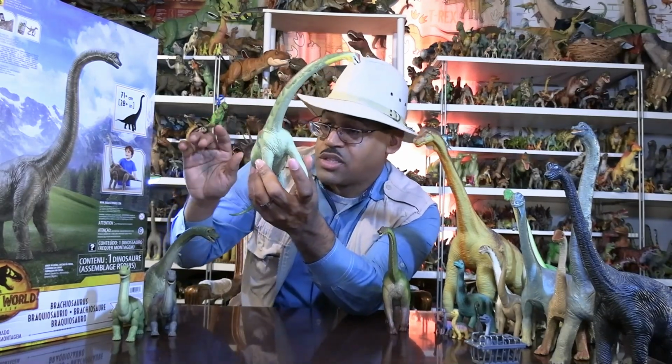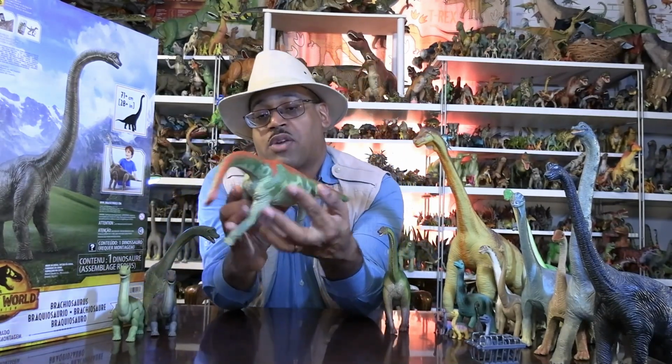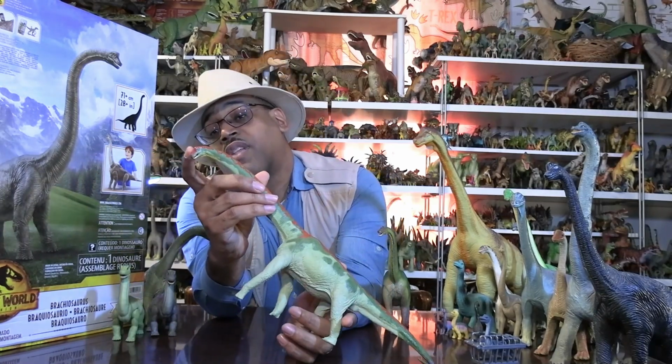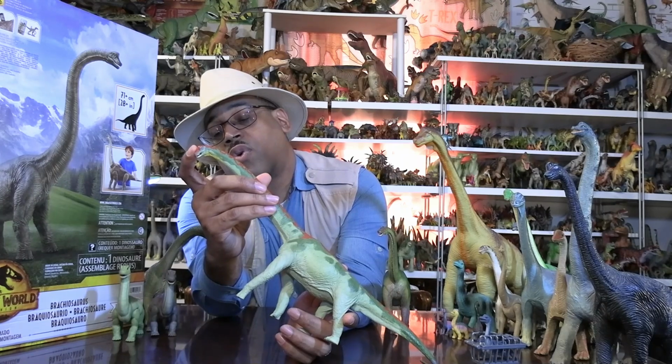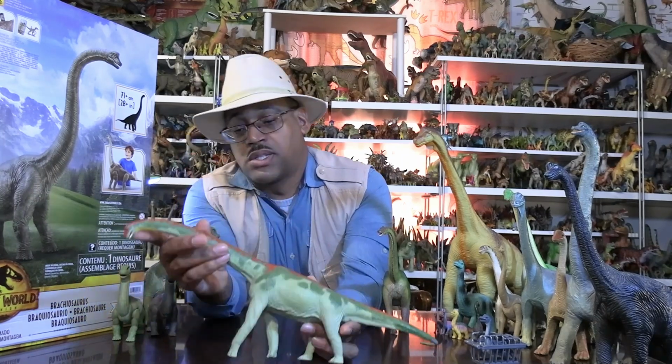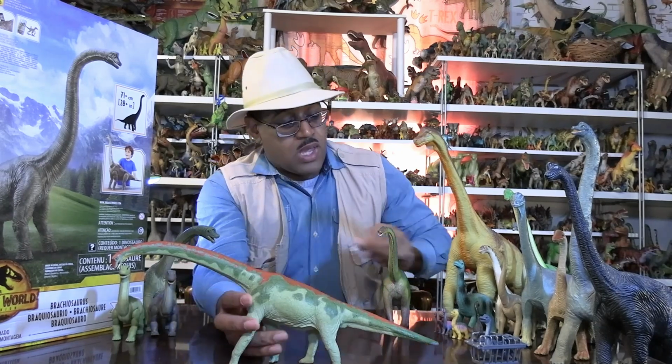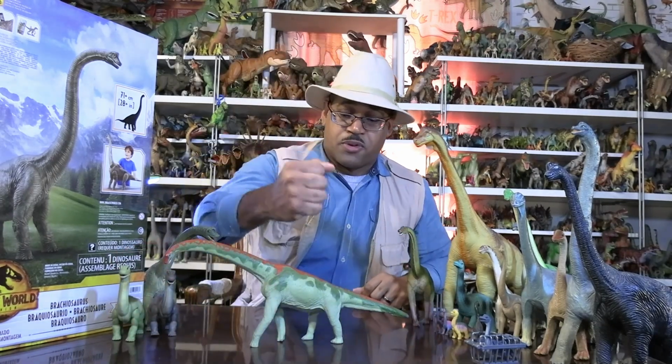Actually, moving forward, I think too, this one is my most accurate Brachiosaurus to date. Even the skull does not have the large protruding forward nasal passage. So this is, in my opinion, the number one example of what a Brachiosaurus model should be. And, the Jurassic James seal of approval.